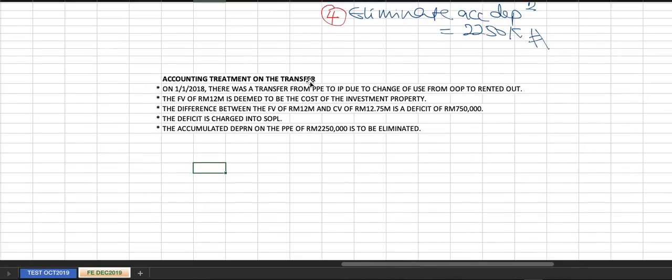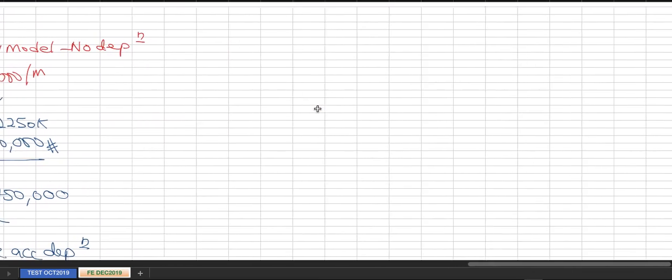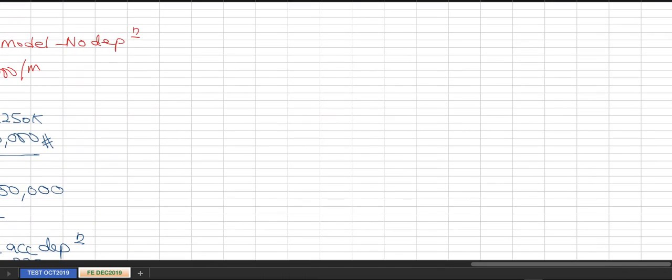So basically, when you answer a question on the transfer, this is just a standard sentence. Follow the same way of answering the question. There was a transfer due to change of use. The fair value is deemed to be the cost of whatever that is the asset at that date, and then the difference is what? Is it a deficit? Okay, now let me explain to you further about the transfer.